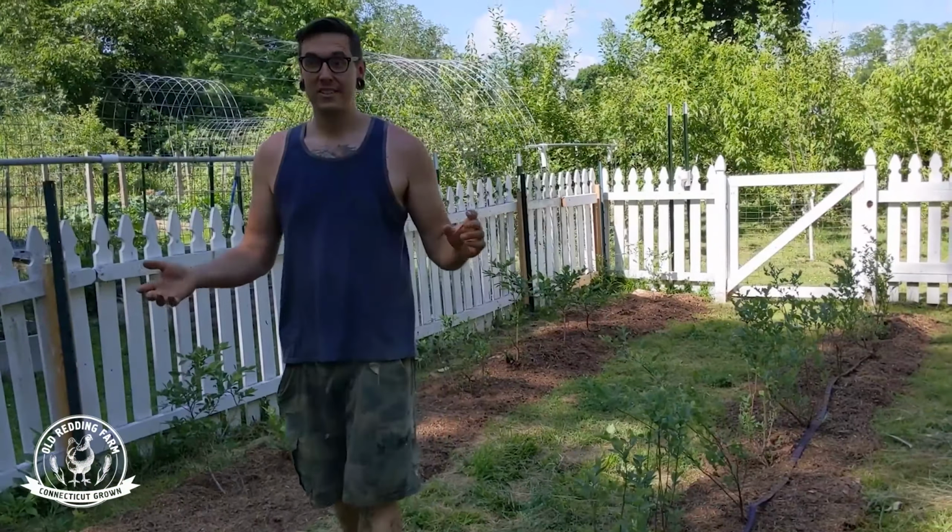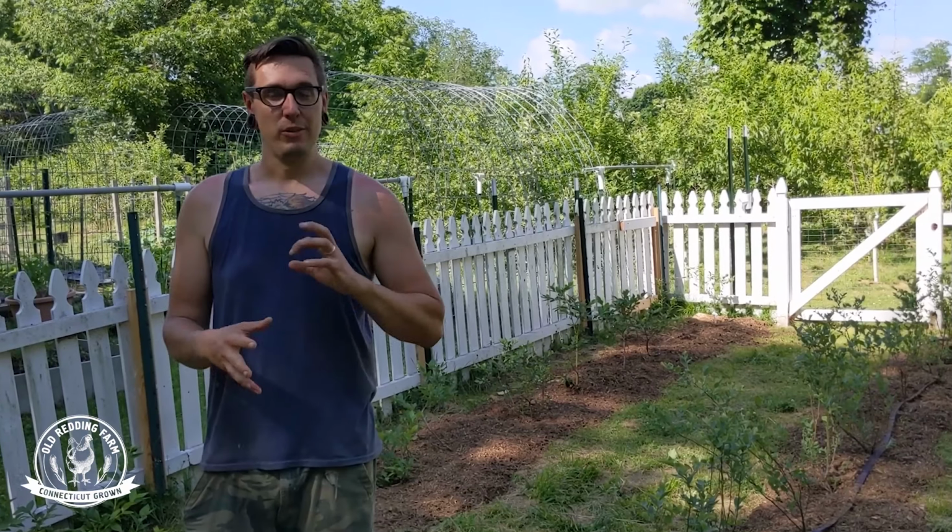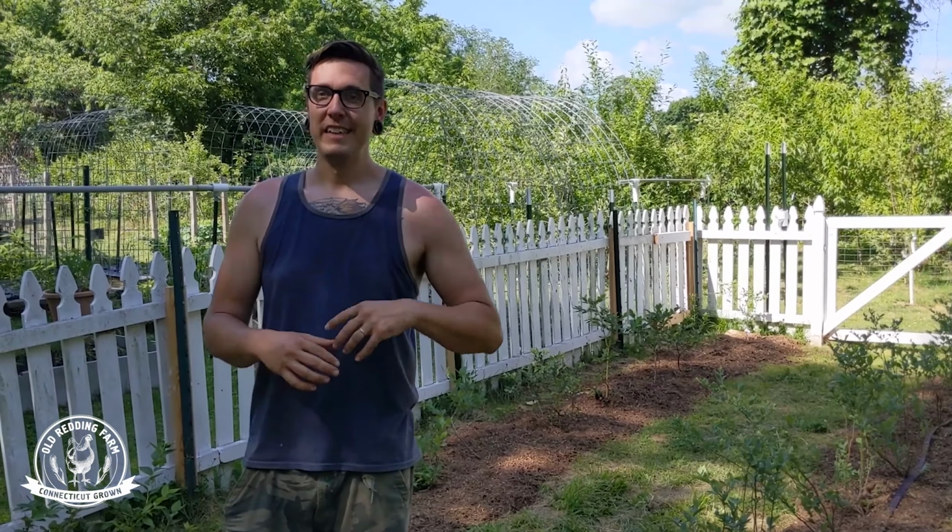So it's been really nice to walk around and actually see stuff growing. It was a long, cold winter, and then a really, really wet spring, and now we're in this period of intense heat, but it's really nice to see everything growing. Really excited to see where it goes from there.